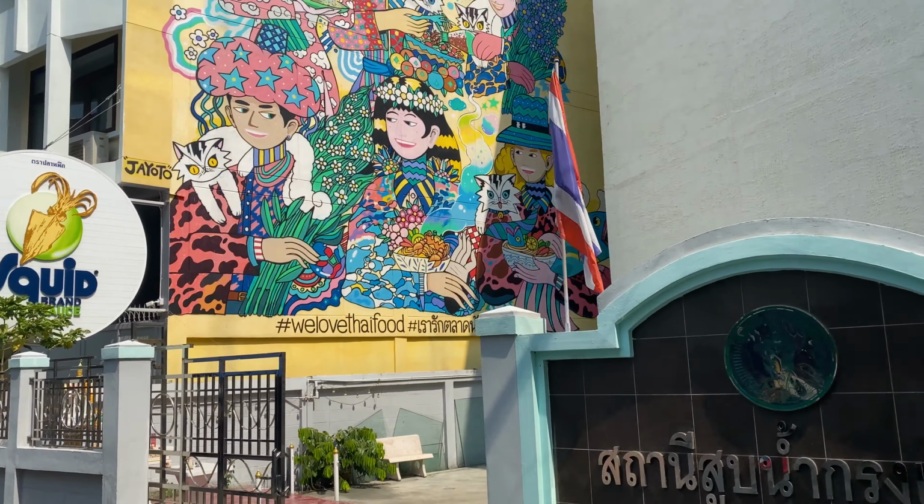Speaking of interesting architecture, I love that skinny building there, and then that building up there is called the State Tower, and it was made famous by the movie Hangover. There was a scene at the rooftop bar, and very distinctive building, that one there, and I'll talk to you more about that building and a few other buildings in a future video.